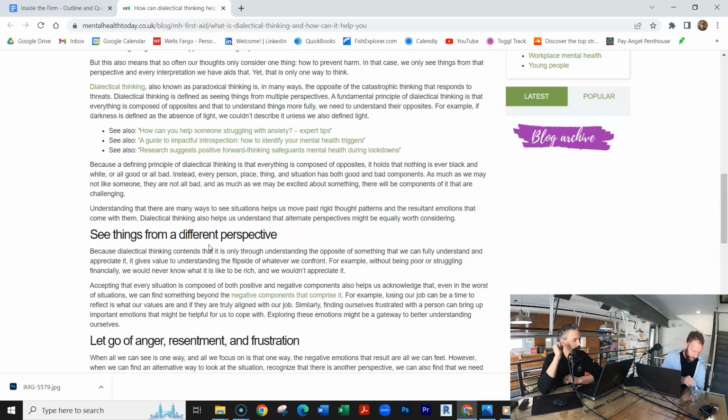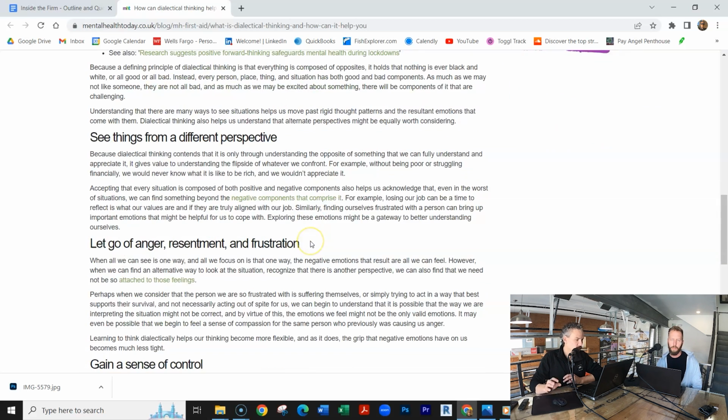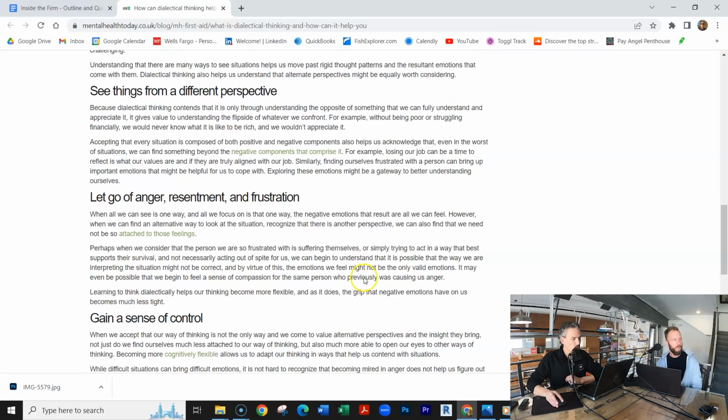Understanding that there are many ways to see situations helps us move past rigid thought patterns and the resultant emotions that come with them. Dialectical thinking also helps us understand that alternative perspectives might be equally worth considering.